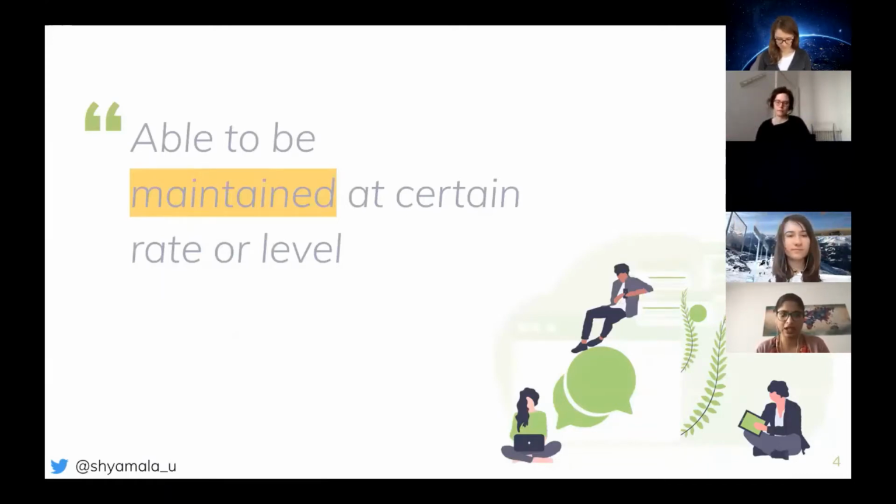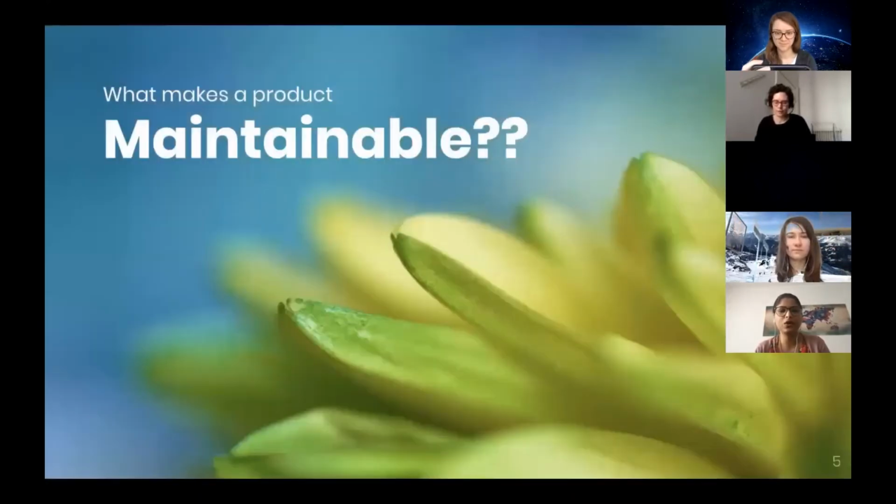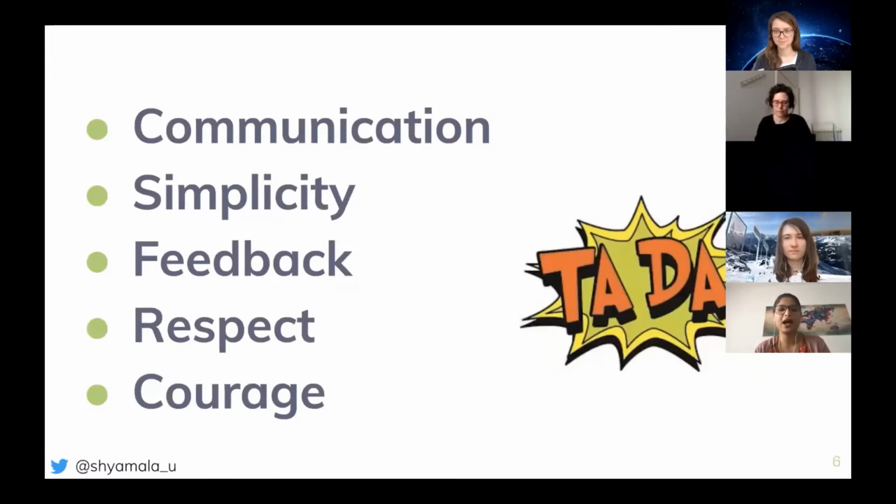So what makes a product maintainable? Traditionally, we would say something like test-driven development, having a CI/CD. But I would say that these are the 5 important principles that make a product sustainable: communication, simplicity, feedback, respect, and courage. So these are 5 extreme programming principles that help us build sustainable products.